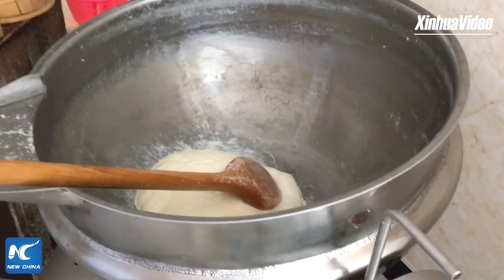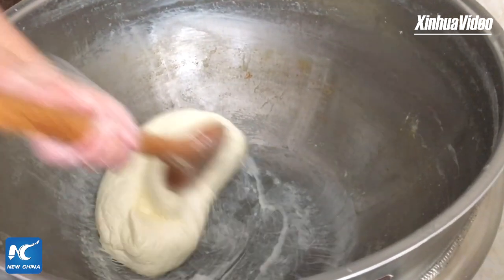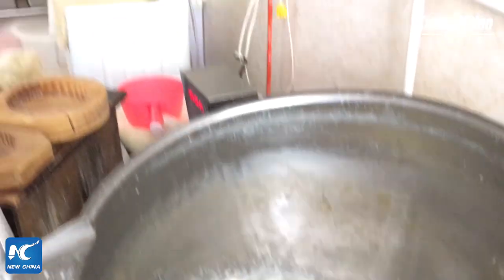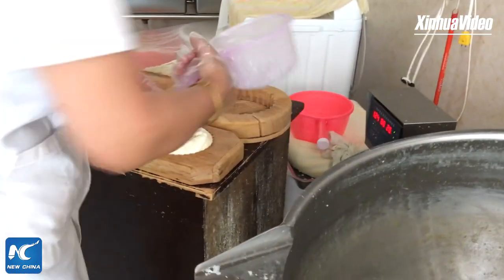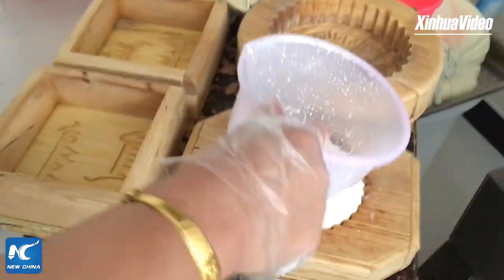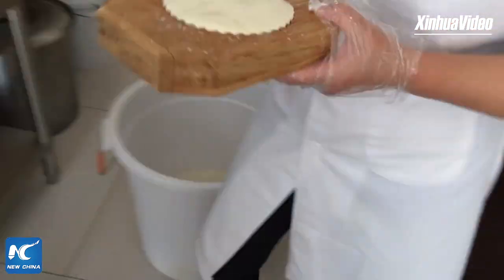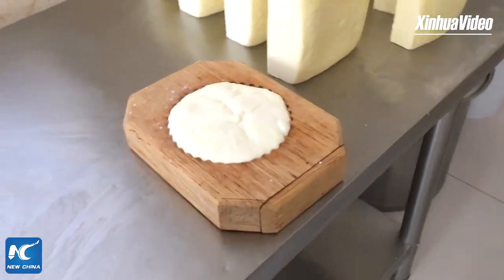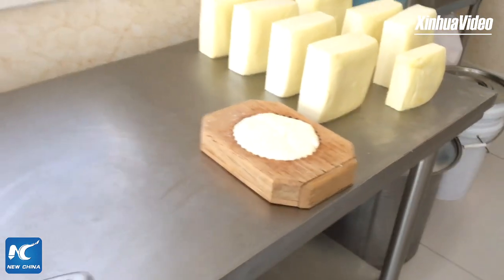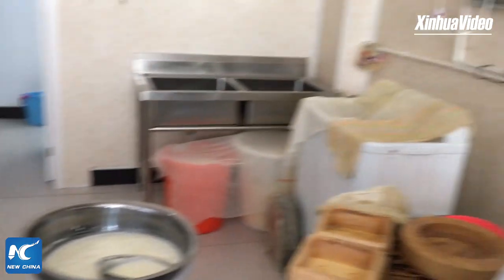Now it's time for milk tofu to come out. So just stay with us, and we are going to make real magic here. Wow, it's really, really sticky. So she's putting the essence into the mold. Oh, we have to wait for it to cool down so that we can get a cake out of it. And we can see we have some milk cakes or milk tofu that's already made. And she's going to make more.